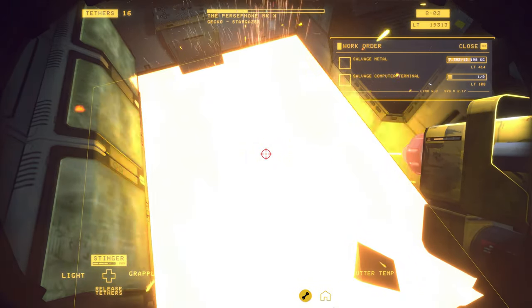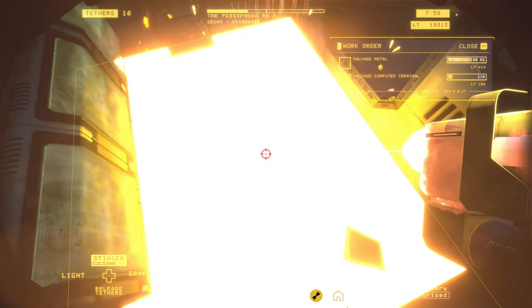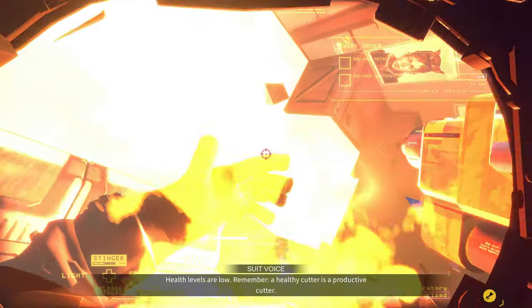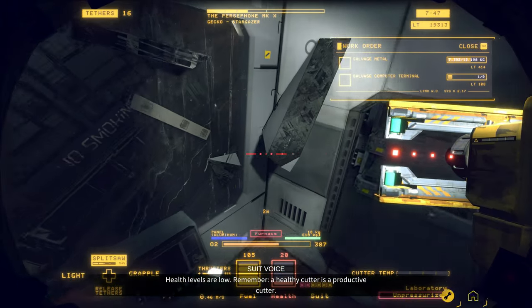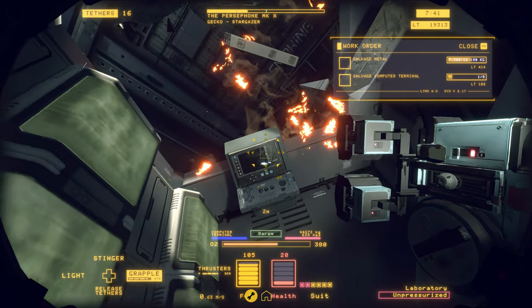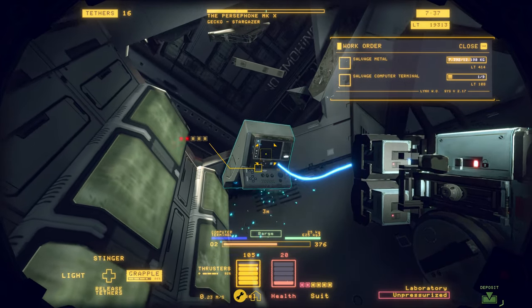I don't know if you can cook these panels anymore like you used to. Ugh! Cutting tool overload detected. Look at that! You used to... Oh, because it's a full-size panel. A healthy cutter is a productive cutter. Yeah, alright, alright. Well, we learned... Normally, it takes one time to learn a lesson. We had to learn it twice. That's all there is to that.